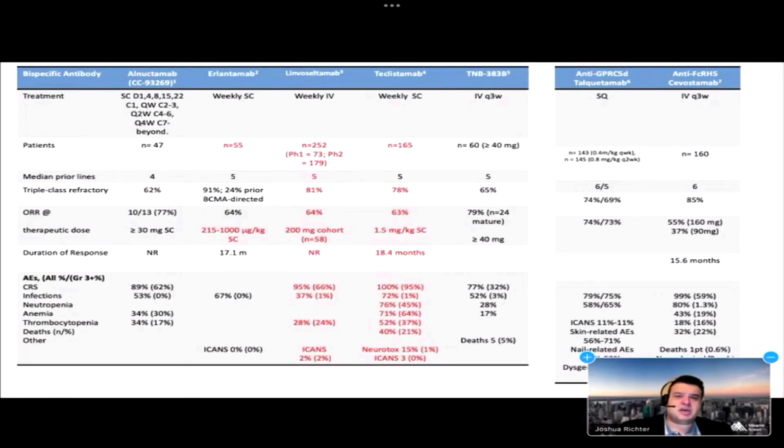And even since this slide, there have been some updates, as alnuctamab is no longer being pursued in myeloma, and TNB-383 has been purchased by AbbVie, now ABBV-383. However, elranatamab and teclistamab are currently approved in many countries, and linvoseltamab will likely be approved in the first half of 2025. In terms of non-BCMA bispecifics, we have two leading candidates.